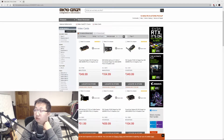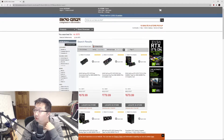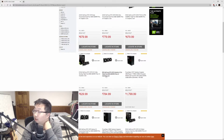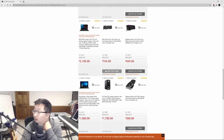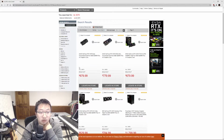And their prices, you can see it on here. If you look up an RTX 3070, it shows their Asus dual fan is about $679. The one I got was the Strix, and I don't even know if it shows up on here. But I got mine for $699 without tax. So that's method number one, Micro Center.